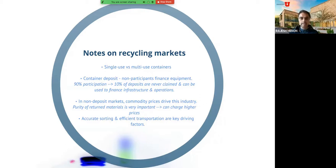And in this case, the commodity prices drive this industry. What's really important is, how can we sort these materials into as pure materials as possible? If you can get 99.99% of copper, then you can claim a very, very high price, as opposed to if it's 90% copper, right? Because then someone else has to do the sorting. So that difference might make a big difference into how the recycling infrastructure is actually implemented.